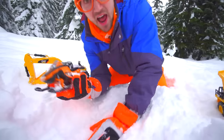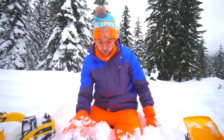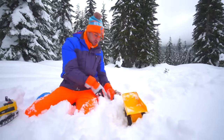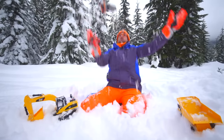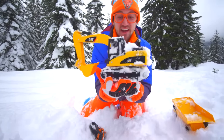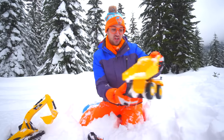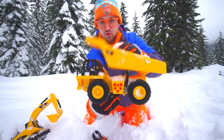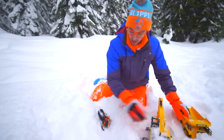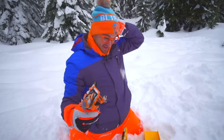Oh, we got it. Yeah, the snowmobile. Woohoo. Good job, excavator. Excavator did a really good job. And good job, dump truck. Okay. Now the snowmobile can play in peace.